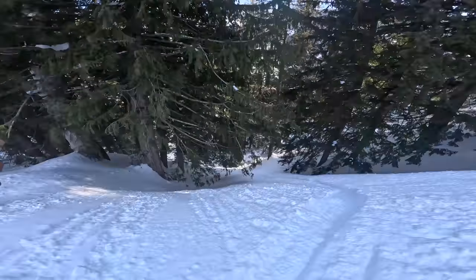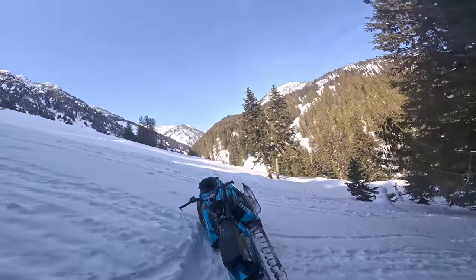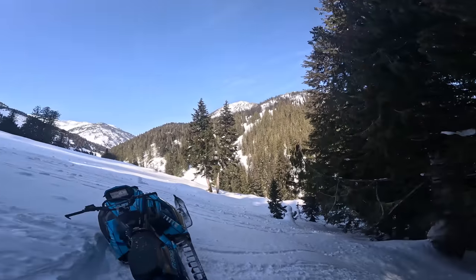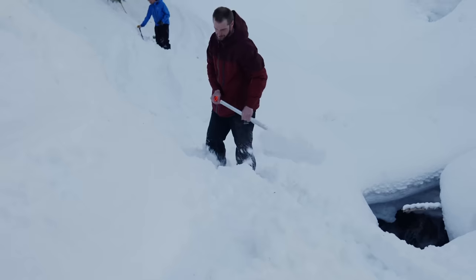We made it past the sketchy part. We made it past the waterfall. So now, if we could punch up through here, it opens up quite a lot of opportunity.